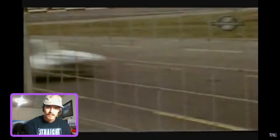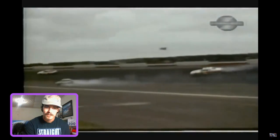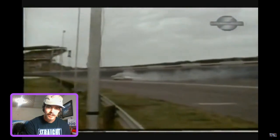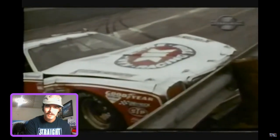Hey, it's slick in the third turn. Look out. Oh, contact. Multiple cars. Cale is off the wall. Cale Yarborough's in it. He hit the wall. This is his second spin today. The yellow flag of the day flies when the Car Care Chevy is totaled out. Is that Benny Parsons also in that? Oh, Yarborough got a lot of damage. Yeah, he's out.